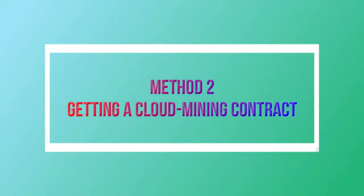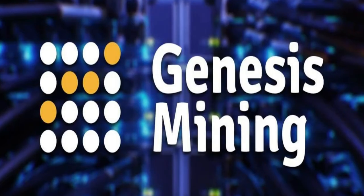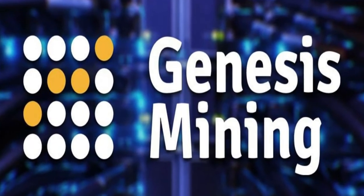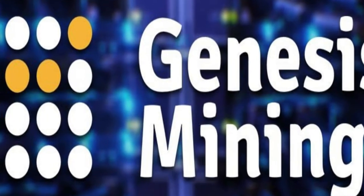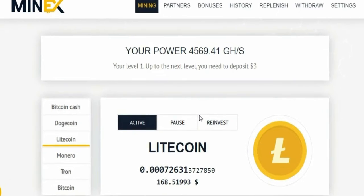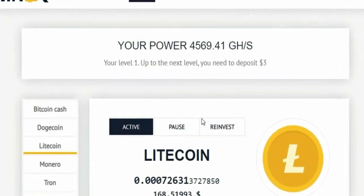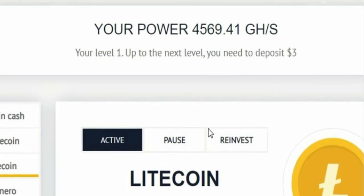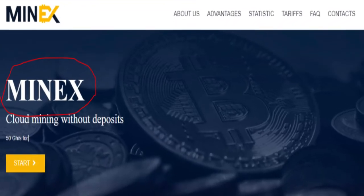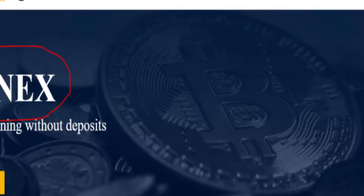The number 2 method is getting a cloud mining contract. First, you will have to decide which cloud mining service provider to use. There are a number of different cloud mining service providers available, some of which are better established than others. Each service charges different fees and has different contract packages available. Genesis, Hashflare, and Minex are some of the more popular cloud mining services.